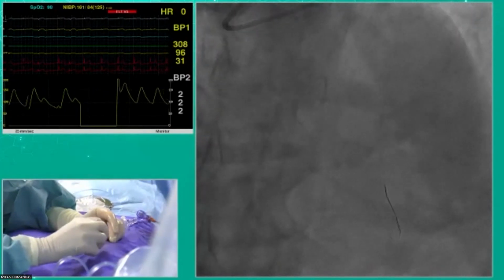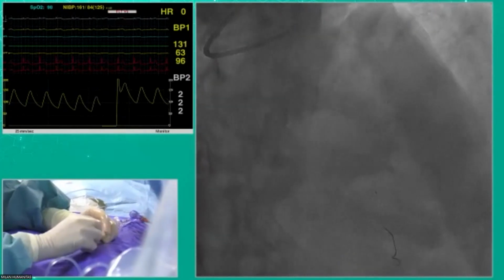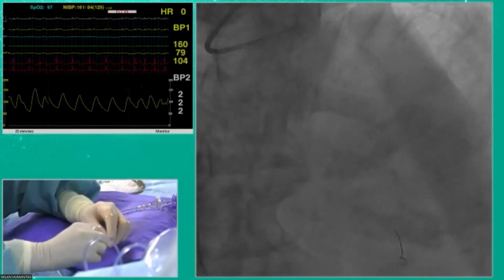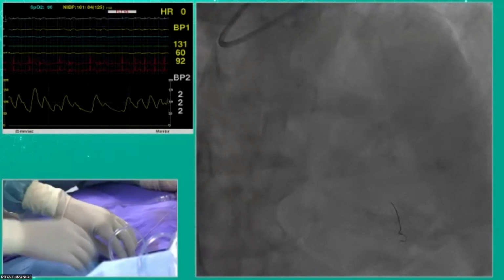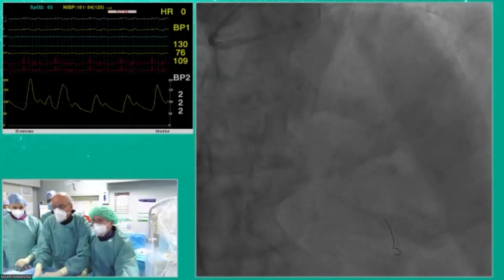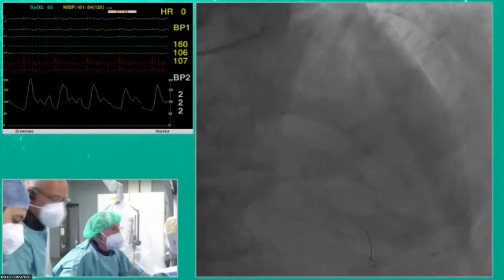Okay, thank you. Let me see the tip. I think we stay there. What do you think? Yeah, it looks distal. You want Nanto or trapping balloon? Nanto. Okay, whatever. You decide. Let's take a good picture now. Okay, ready?